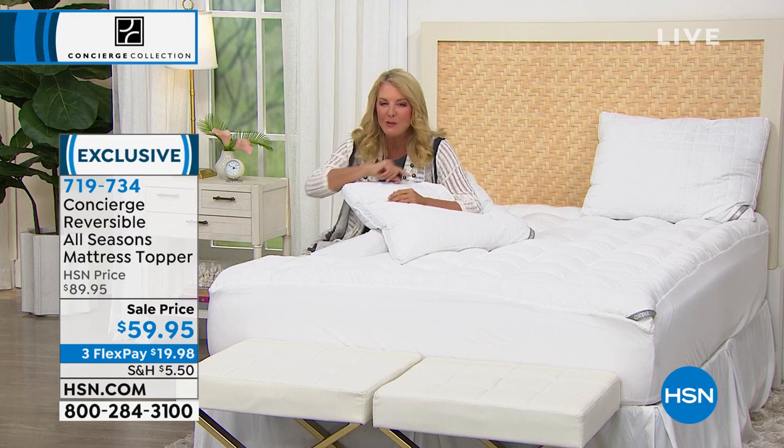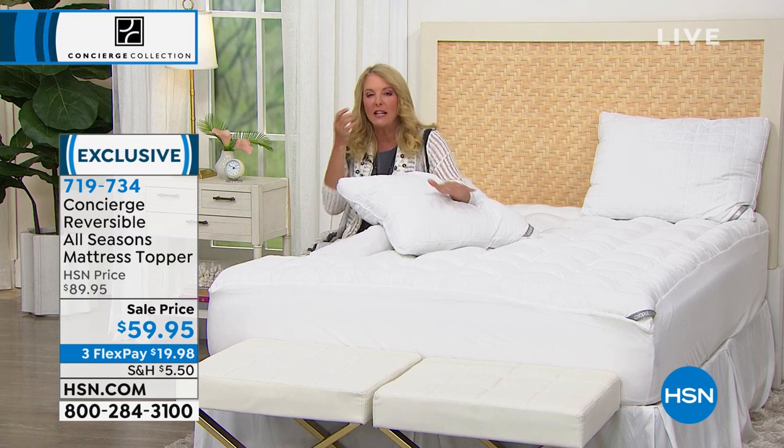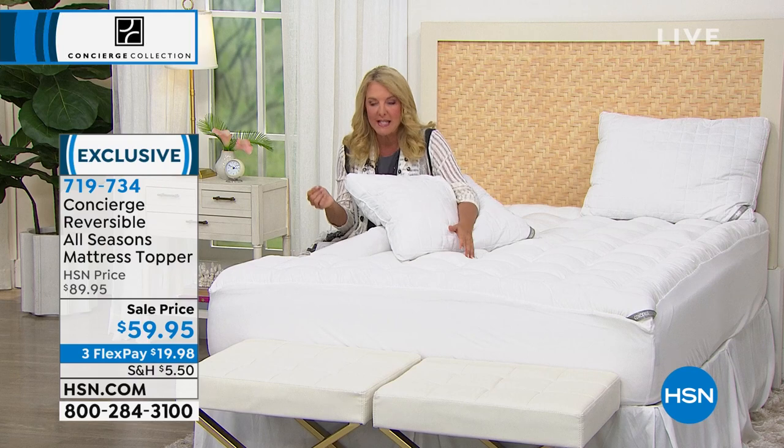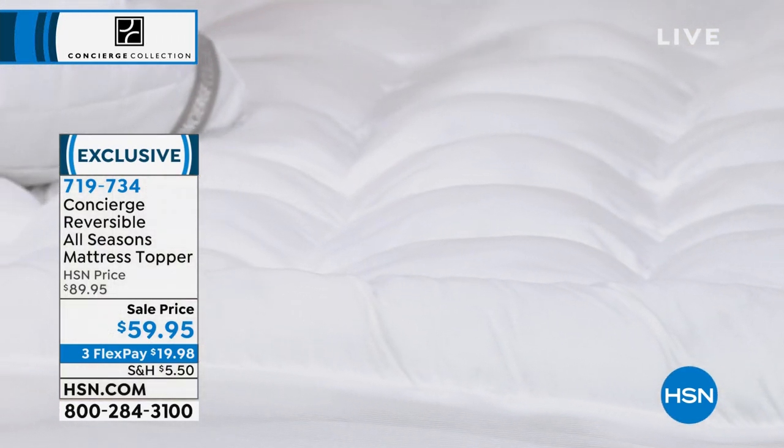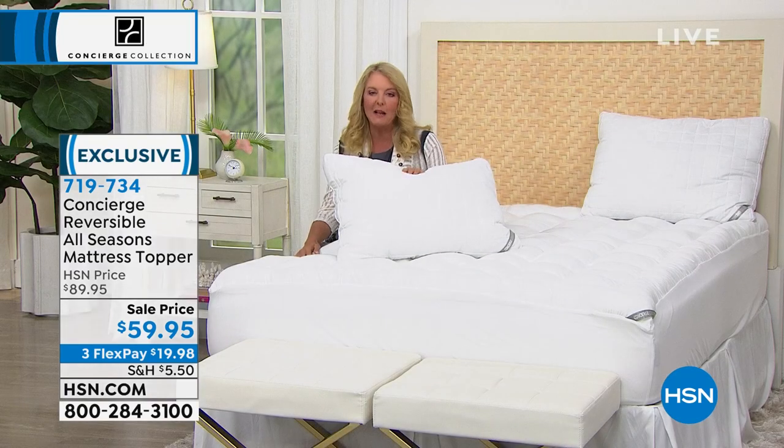But imagine if you didn't have to spend all that money and you could totally change the feel of your current mattress. Now, I do want to mention, if you want the ultimate in sleep, you might want to ask about our two-pack. These are moisture-wicking pillows.